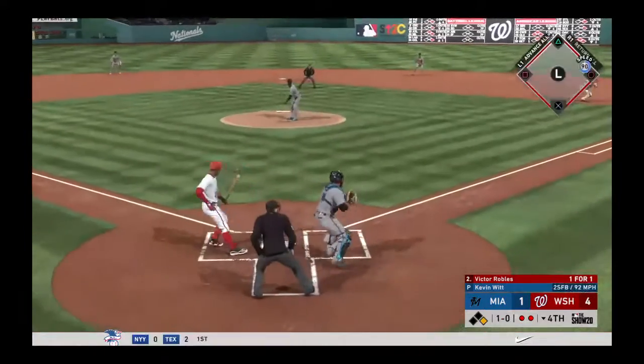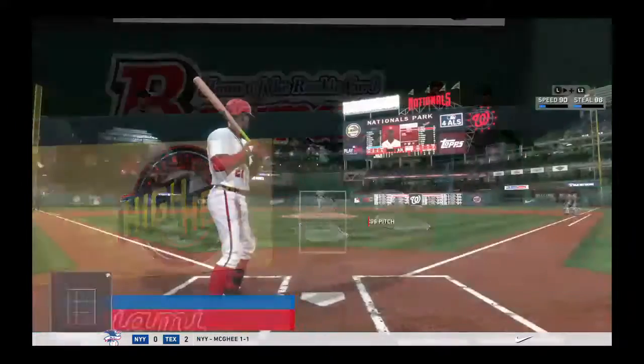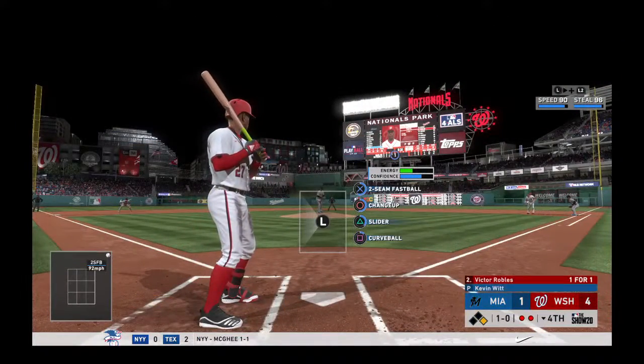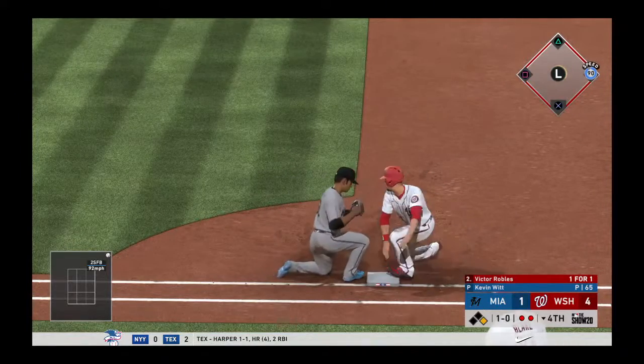First offering on its way. And a pitch out, nothing doing though, and that's ball 1. And now the Marlins bullpen will swing into action as a lefty and a right-hander start to get loose. Now a throw over and the runner back.